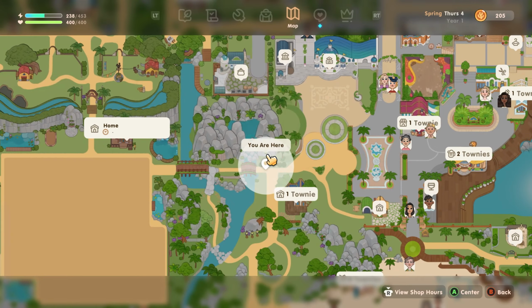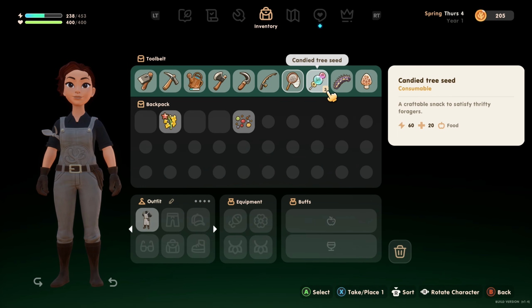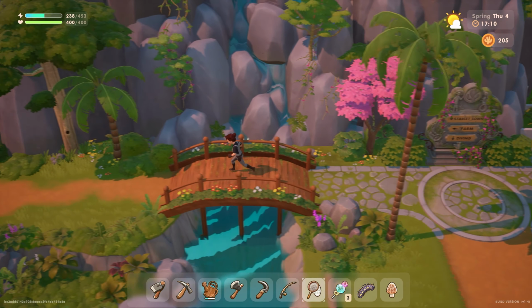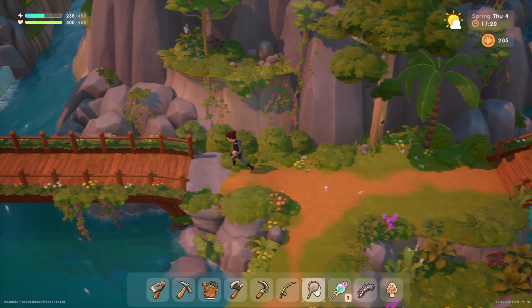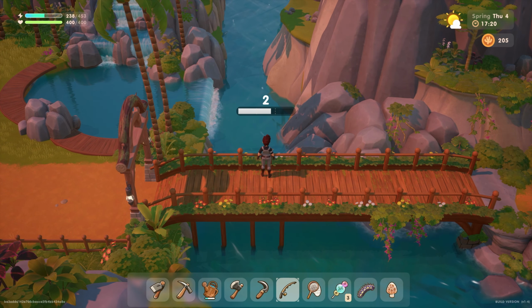Is this the thing I eat, or is it? It said seas. So up. There we go. Yeah, it's just there. Yeah, okay. I've not really been burning through my... Actually, I've burned through way more stamina than I thought I had. Do some fishing. Grab a fishy-wishy.